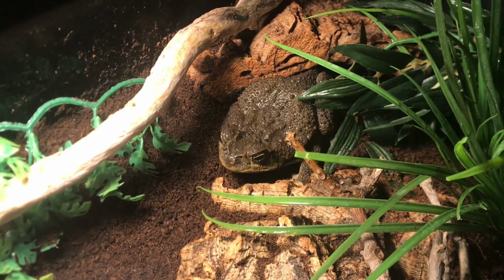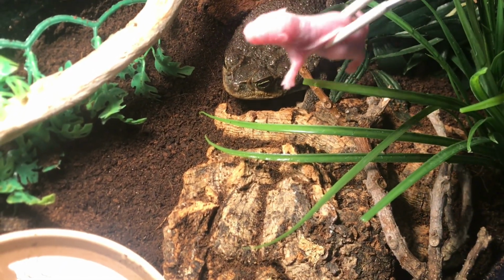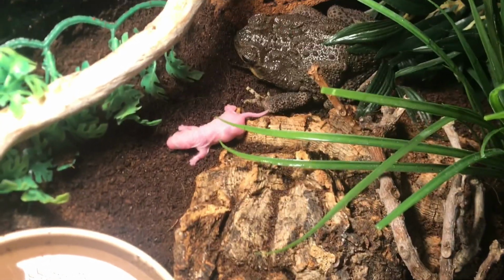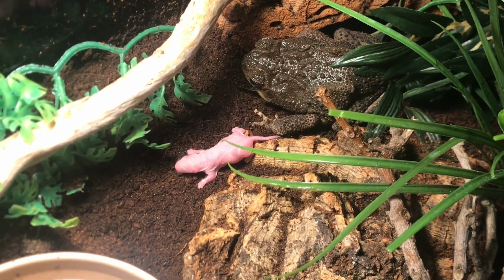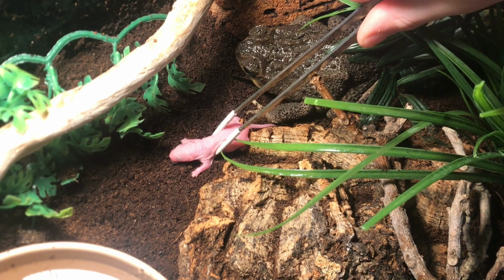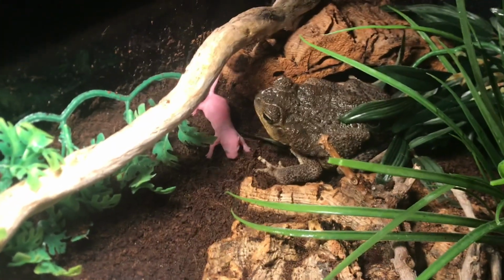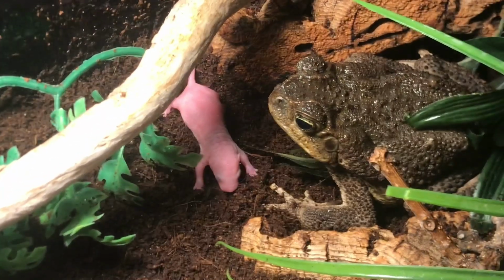Everyone, so we got Mufasa chilling in his tank right now. I'm gonna grab my feeding tongs and just lightly grab the mouse and put him in front of Mufasa. Mufasa likes to eat his food live. That is why it is not a dead mouse. In there for a few minutes. It's catching his attention. Might take him a few minutes to realize what it is. Once he realizes it's alive, he's gonna mow down.